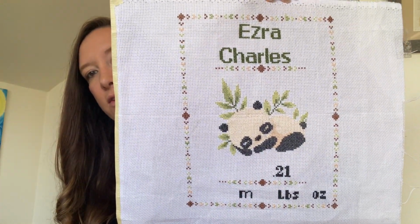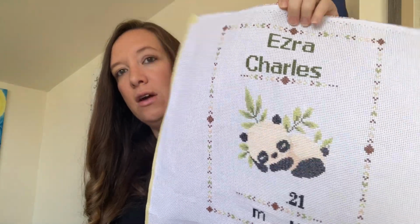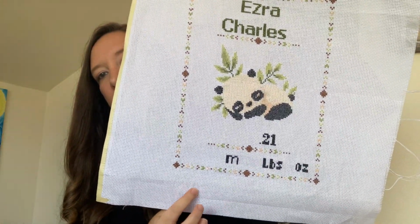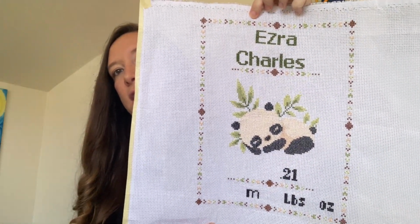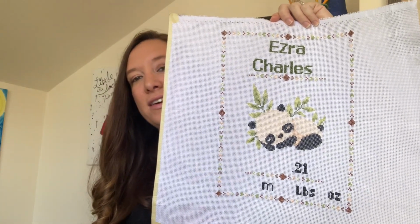Now, I did want to go ahead and frame it so I could hang it up in his room. But I went too high up here. If I could have gone down a little bit more, it would fit in the frame perfectly. But in the frame, it shows too much of this right here. And then with the border in the frame, it covers up the border that I stitched. So I may have to figure something out. I may have to get it custom framed, which I don't want to. But anyway, it's done. I finished it. I hated this fabric. I did not want to finish it. Yeah, it was definitely my least favorite project that I've done.